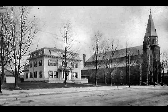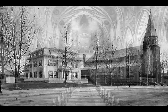The Catholic Church and Parish House. These buildings form a very pleasing group on the north side of East Central Street. The church was built in 1892 and the house in 1900. The interior of the Catholic Church. This is a view looking into the choir loft of the Catholic Church.